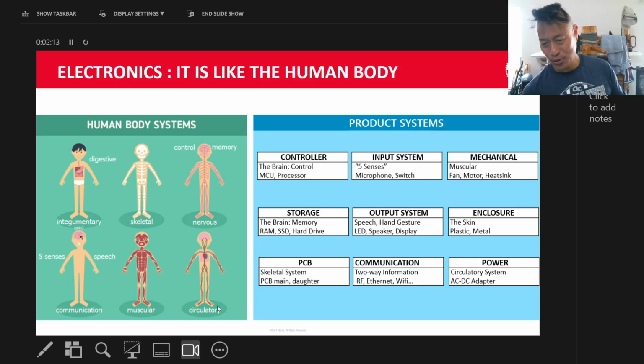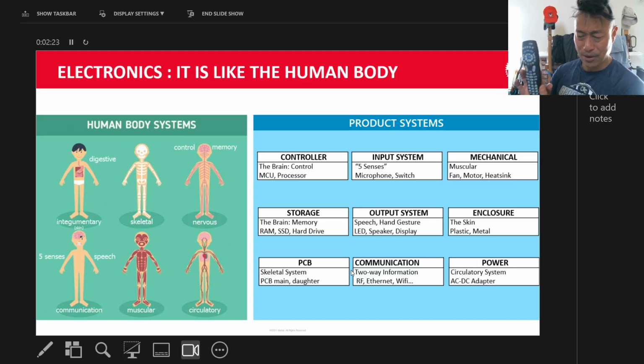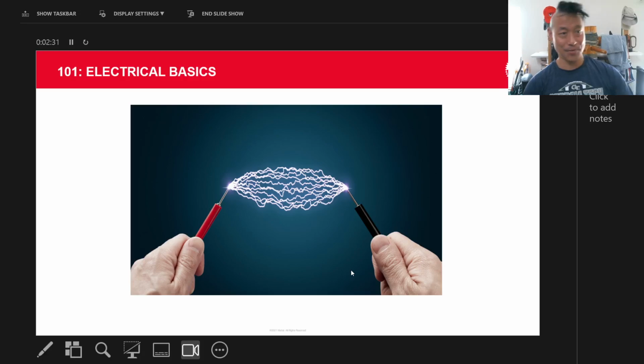And I mentioned two-way communication. It can be RF, radio frequency. There's a light version, infrared, IR, Ethernet, Wi-Fi, etc. And then finally, the circuitry and power, AC or DC, those kind of things. We'll cover power today. So let's keep it exciting, all right?